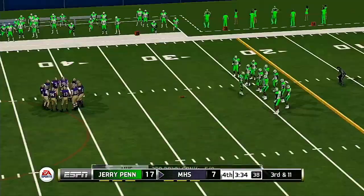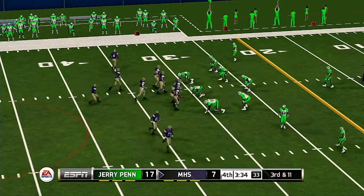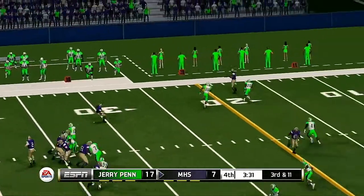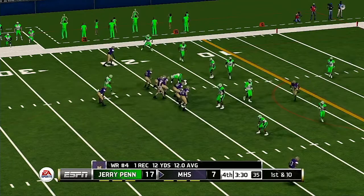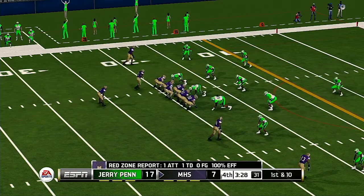Here trying to dump the ball over to the running back to maybe catch the defense off guard, but he just misfired it. I don't think his footwork was very good. And this play is number 8 on the drive. Nice catch, first down. I'll tell you something, I'm loving this quarterback's confidence more and more as this game goes on. He's really throwing the ball with some purpose.